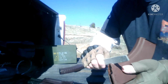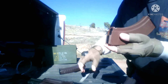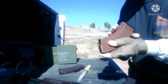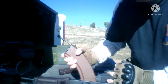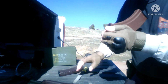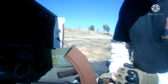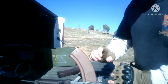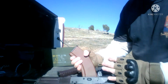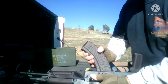These are made for the Bulgarian military AK-47s, not a DPMS. So I shaved a little bit down, trying to make it square. It's a little close, so take a little more off. A little cleaned off there, a little deburring, and there you go, it locks right in. Feels good, fits tight, locks in good, holds, and comes out. Here's the mag that came with it, and it locks in just as good.